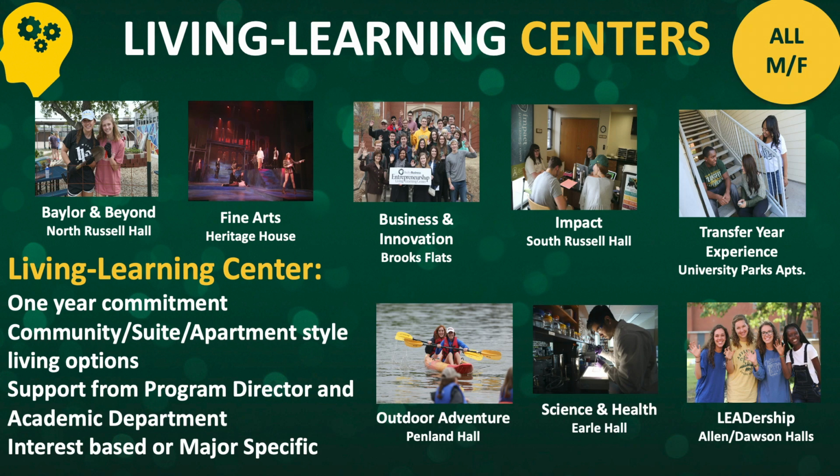They also range in level of rigor or application requirements. For example, our Baylor and Beyond Living Learning Center focuses on global citizenship, and you just have to be interested in that subject. Whereas with our Science and Health Living Learning Center, you have to be a certain major, maintain a certain GPA, and even have a certain SAT score in order to apply. One thing they do all have in common, though, is that they're actually attached to specific departments here on campus.